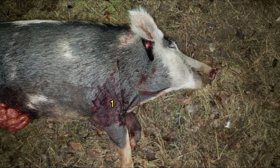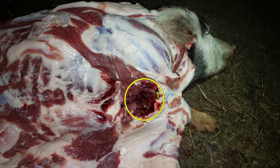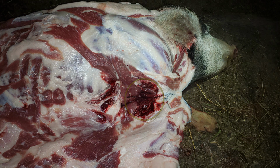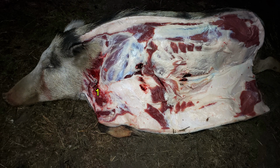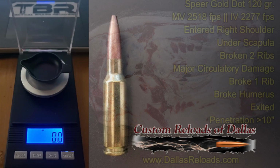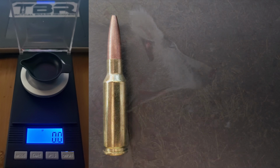The first shot entered low on the right shoulder, passing behind the humerus, entering the thoracic cavity after breaking a couple ribs and making this huge entry wound that you see right here. It did a lot of circulatory system damage before breaking another rib on the way out, and then breaking the humerus as well. By itself, this shot would have been quickly fatal, just not immediately fatal. The bullet entered right at 2,277 feet per second, did all the damage that it did, and managed to penetrate over 10 inches before exiting.